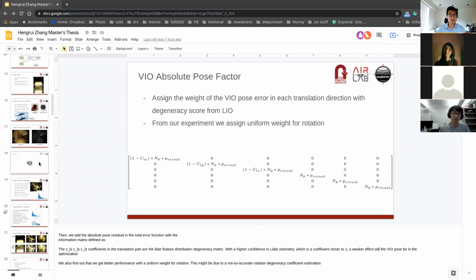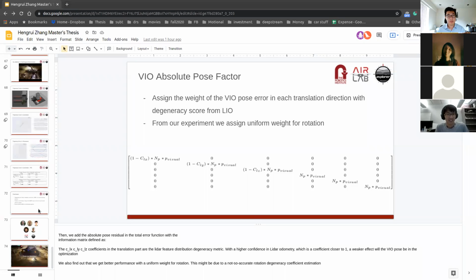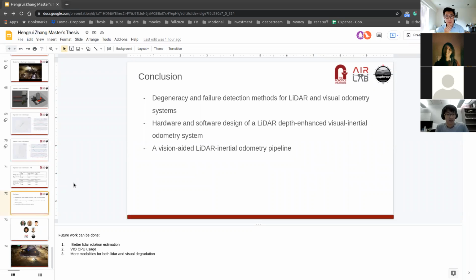So does your system solve all the problems? Or what would you do differently in future development? What would you add? Yeah, for sure. It definitely does not solve all the problems. I doubt that ever happens. But first of all, we definitely need a better LiDAR rotation degeneracy estimation, because our current method isn't as robust as we expected.